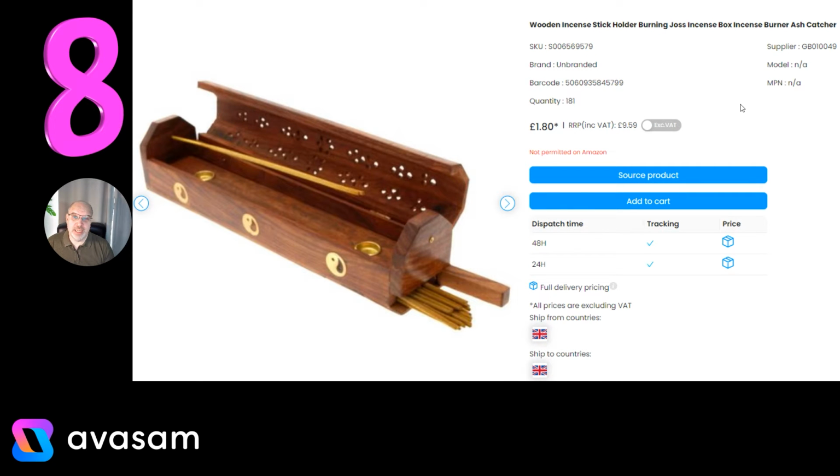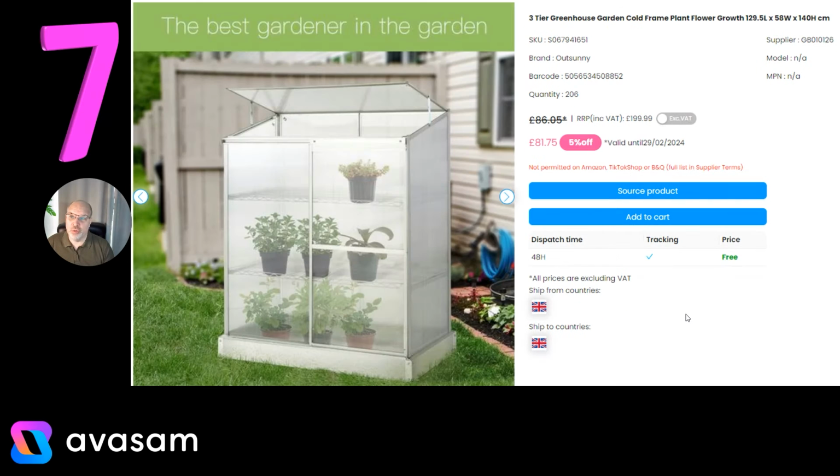We don't often see these in the top 10, but this is a wooden incense stick burner with ash catcher, and you can see there the incense actually fits inside the box as well. Really nice little gift, whether it's a part of Mother's Day gift or just any time gift. £1.80 on this product, and postage varies depending on the order.